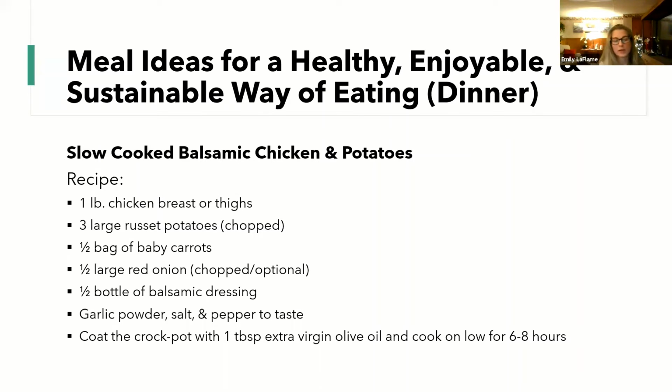And then you basically, this is so simple, you just coat the crock pot with a tablespoon of extra virgin olive oil, throw everything in the crock pot, and then cook it on low for 6 to 8 hours. So this is a meal that you can literally put in the crock pot the night before, and then before you go to work in the morning, you can just go ahead and throw it on. So it's super easy and convenient.